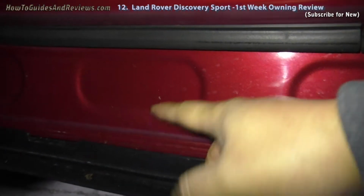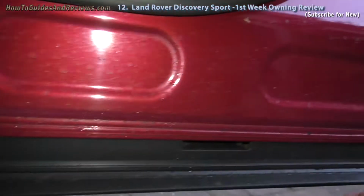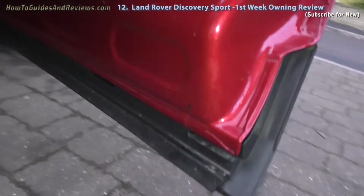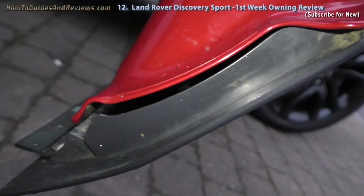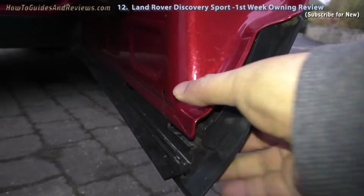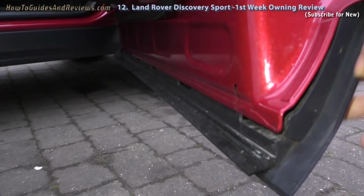See, look, the plastic bit's not over the lip. This one's under, this one's over. So obviously this one should be over the lip, so they've not put it in properly. They probably replaced it or something, or it came off at some point. Look, there's a gap. Cheap tack, which means you can get a little pull in it. See, look? They've not put it on properly.